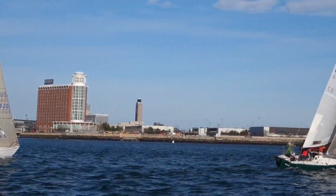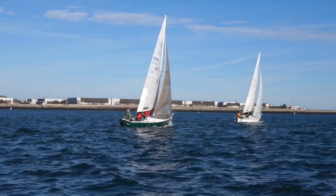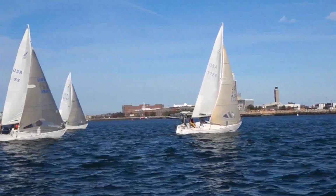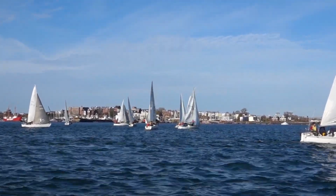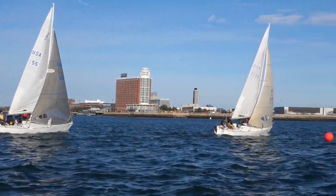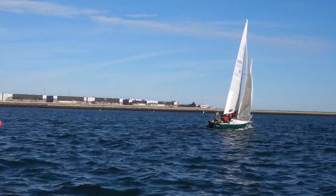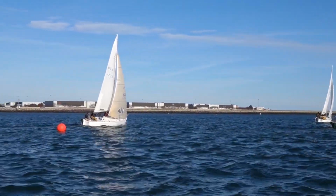Meanwhile, in front of us, a little more pressure here in the middle of the race course. Boats heeled over, sailing up the race course. So it's not just go left and win. And it'll be interesting to see how the boats that have gone left or right or middle here do this race.